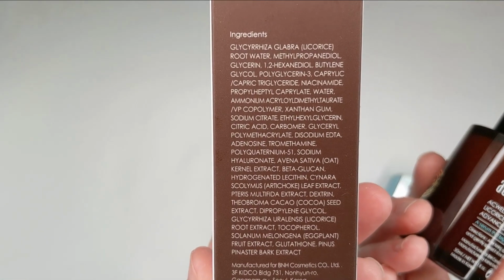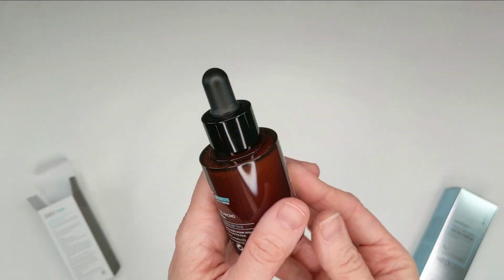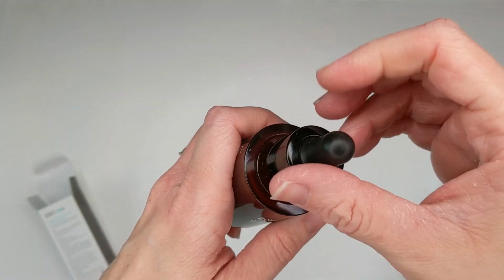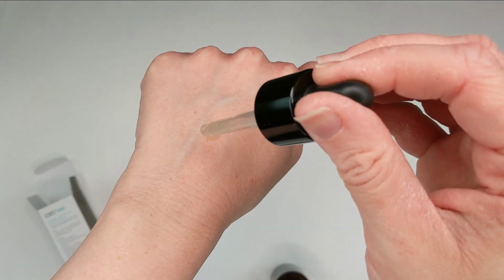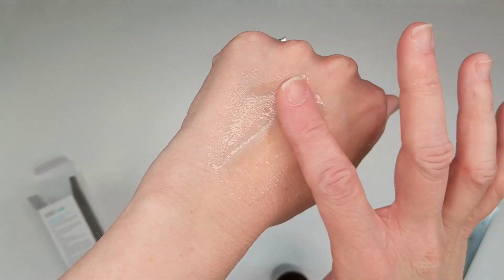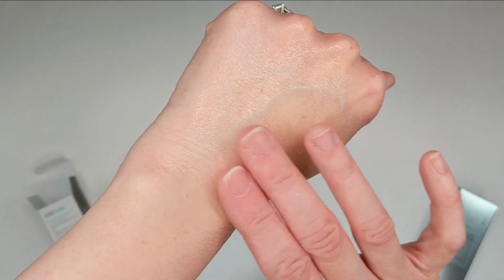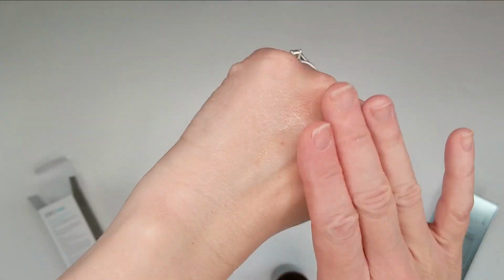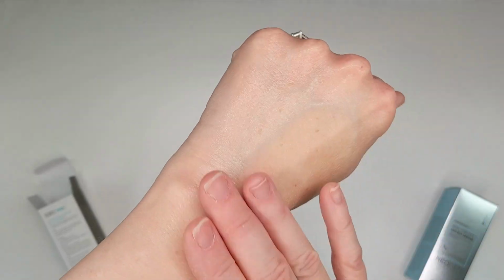So I'll show you a quick look at the ingredient list here. And then here's a look at the packaging, and I'll just go ahead and put a little bit on my hand. Obviously, we're not going to be able to tell much just from putting it on once, but I can at least kind of tell you what the texture is like. So it's more of a watery serum. It's not thick, it's not sticky at all, and it just feels really nice going on. It has a little bit of hydration to it as well. So I'm excited to try this.